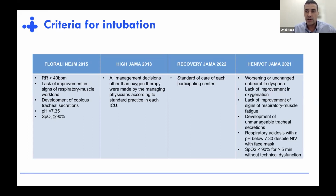They use different criteria for intubation, even a standard of care. And in the current clinical practice, most of the time, the decision of intubating the patient depends on the physician that is in front of the patient. Two different physicians may take different decisions according to different things, and this is something that we cannot control. So probably establishing the time zero, when the patient really needs to be intubated, is the first discussion that we need to have in order to arrive at an agreement on when we have to escalate the treatment, and probably it is almost impossible to achieve.